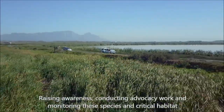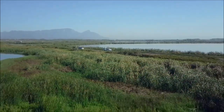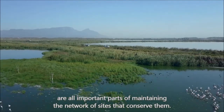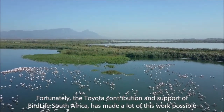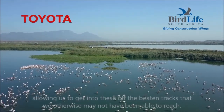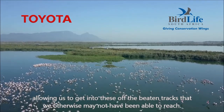Raising awareness, conducting advocacy work, and monitoring these species and their critical habitat are all important parts of maintaining the network of sites that conserve them. Fortunately, the Toyota contribution and support of BirdLife South Africa has made a lot of this work possible, allowing us to get into these off-the-beaten-track places that we otherwise may not be able to reach.